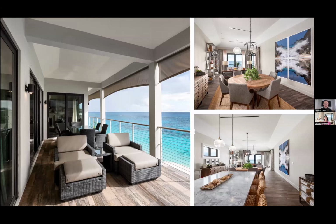And here we have our new 3-bedroom penthouse. As I mentioned earlier, before we started the recording, we are doing a photo shoot at the end of this week. So we'll have all new photography of this. We actually completely renovated this space. So these are slightly outdated photos, but I think it does a great job of showing this space in general.